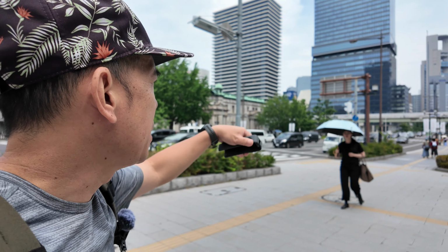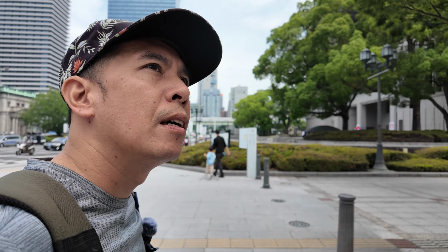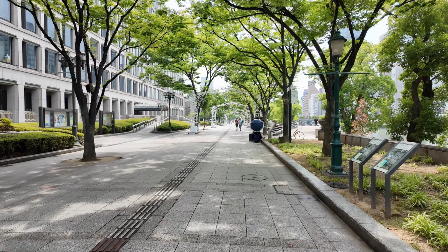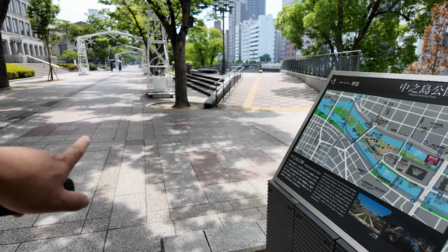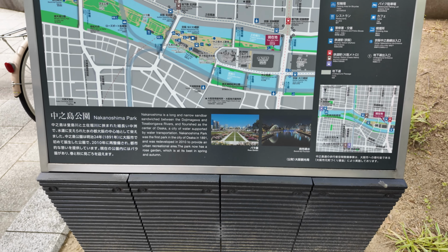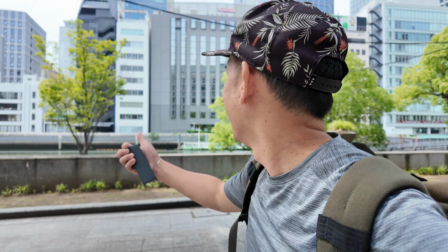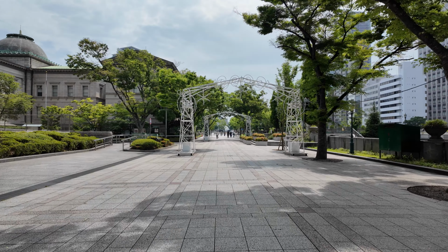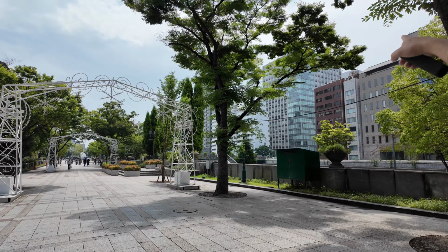There are more beautiful places to see over that side, but this is my priority to see. Oh, the name of the river is Tosaborigawa River. For sure, I am pronouncing the words differently, but people will understand. The name of this park is actually Nakanoshima Park. So basically, this park is an island in the middle of the river. This place is also good to visit during the transition from day to night, when the lights are starting to switch on. It is going to be colorful, because I can see there are some lights wired onto the trees.